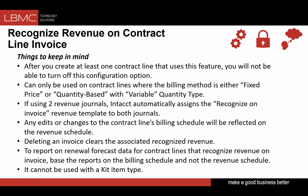Now, again, some things to keep in mind here. After you create at least one contract line that uses this feature, you can't turn it off again. This is only available to lines that have a billing method of fixed price or quantity based with a variable quantity type. Now, if you utilize two revenue journals, like you've got that option in the system, Intacct is automatically going to assign that recognize on invoice revenue template to both journals.